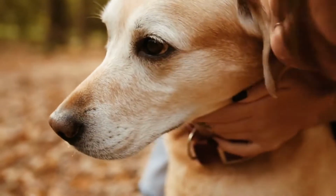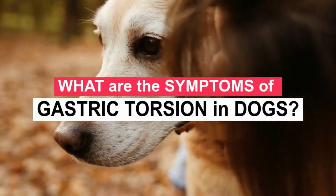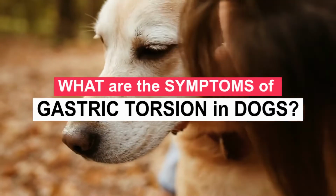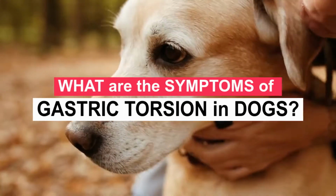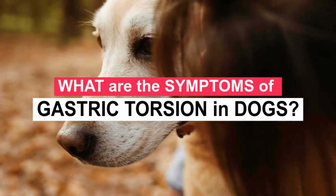Today we will talk about the following. What are the symptoms of gastric torsion in dogs? Let's start. Also known as bloat, twisted stomach, or gastric dilatation, this condition is one of the most serious emergencies in small animal practice, and it can make all the difference in outcome if recognized right away.